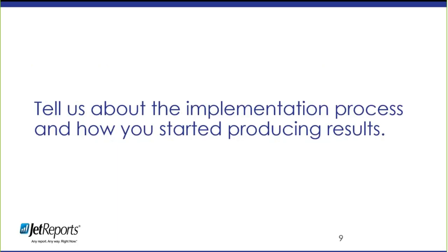All right, so implementation. This is where BI gets a lot of its black eyes, and we've all heard that story of the 2-year-long implementation that went $500,000 over budget, and no one has what they want. So, to tell us about how it worked at Diploma.